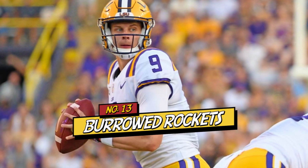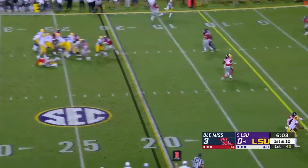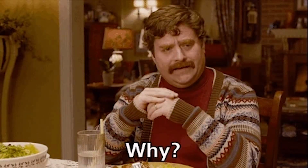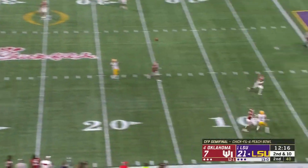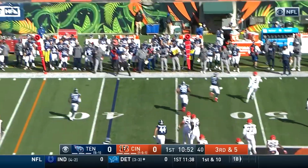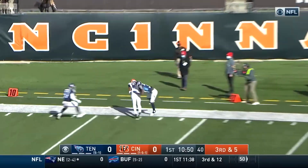Number 13, burrowed rockets. When Joe brings out the rockets, people surrender and put up their hands. Do you know why? Because this might happen. How incredible is that? Well, no matter what you think about that, no one can stop the ball when Joe lets it fly. Not even a Raven.